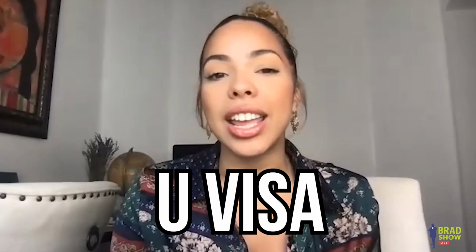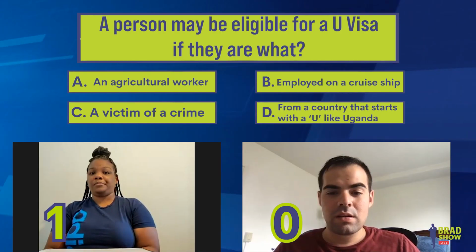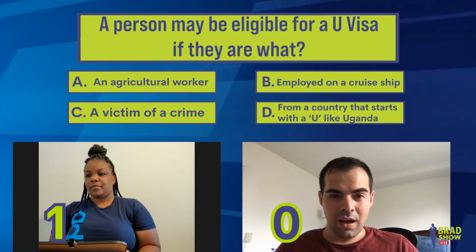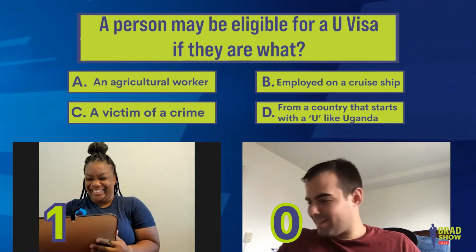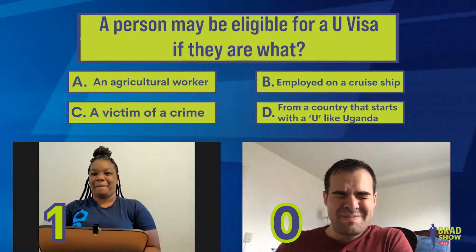A person may be eligible for a U visa if they are what? Is it A, an agricultural worker, B, employed on a cruise ship, C, a victim of a crime, or D, from a country that starts with a U, like Uganda? How are we looking? Ready, guys? So 3, 2, 1.